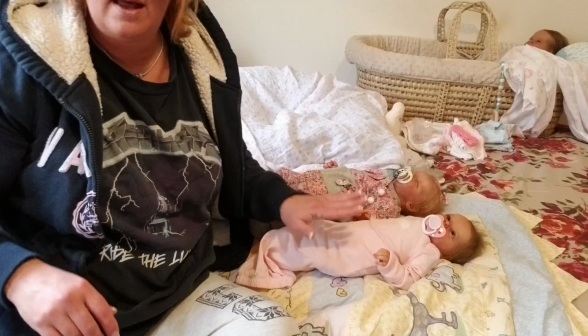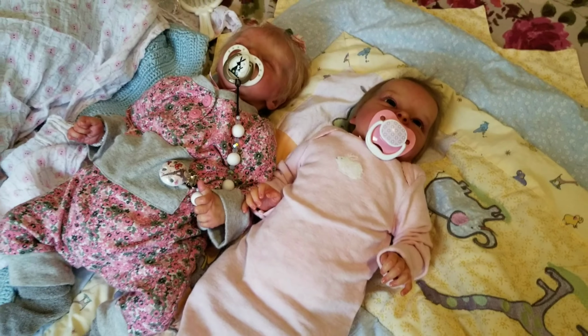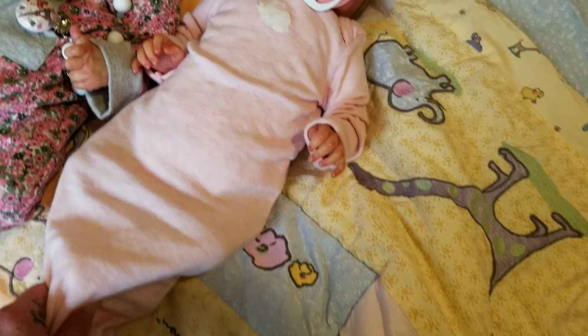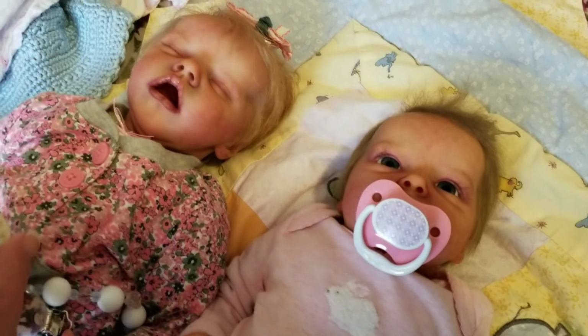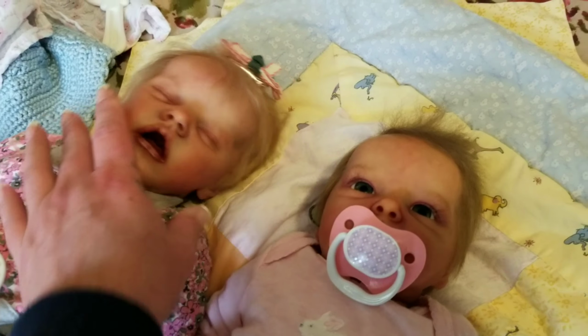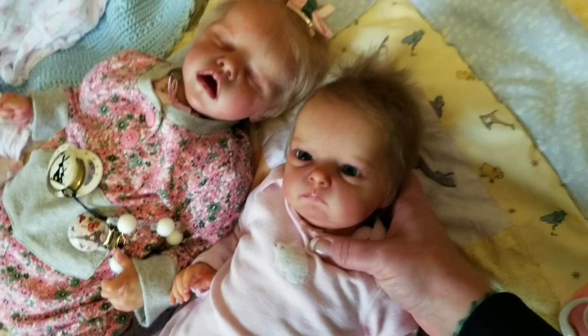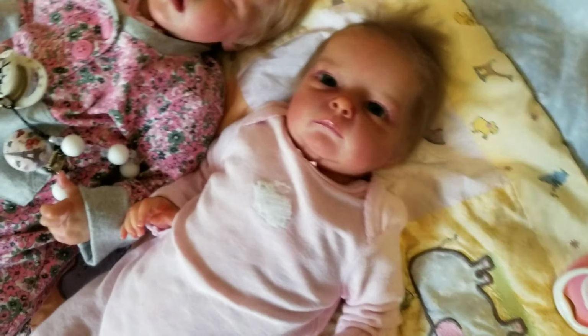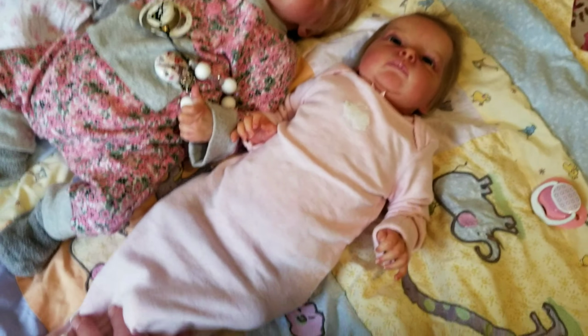So you know what? I'm gonna give you guys a comparison. Hang on. Okay, so this is the size comparison. Here is Berlin, who is twin A by Bonnie Brown, and Harley, which is Tink by Bonnie Brown. And you see what I'm saying? There's not a huge size difference.